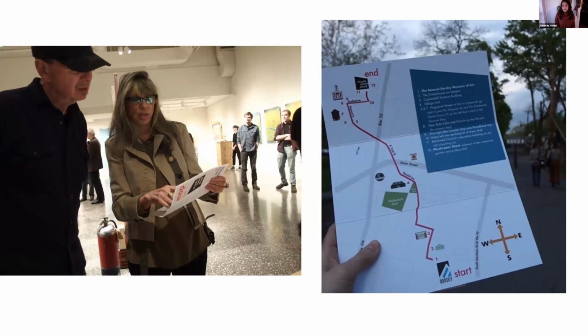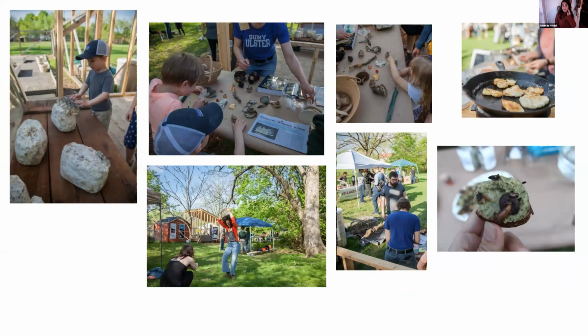There was also a map that led people from the museum to all the different partners of the project. People got to follow the map to stop at the coffee shop and get some mushroom coffee, then go to Bacchus, the brewery, to get a mushroom beer. It highlighted every single partner in the project. And then people ended up at the shed.